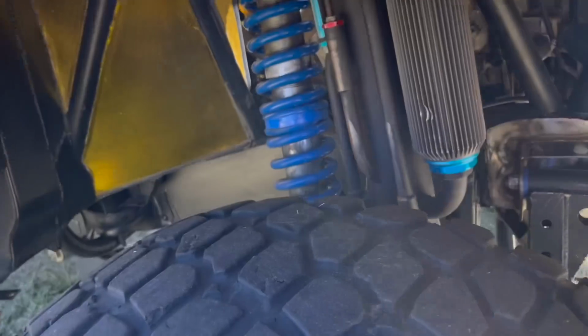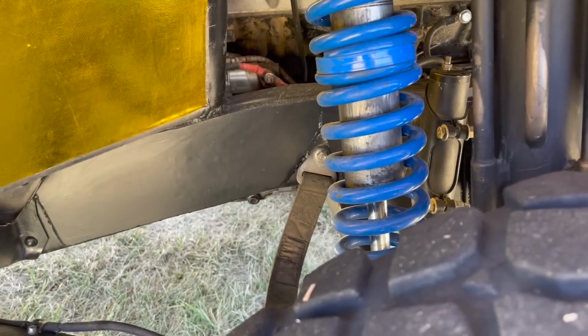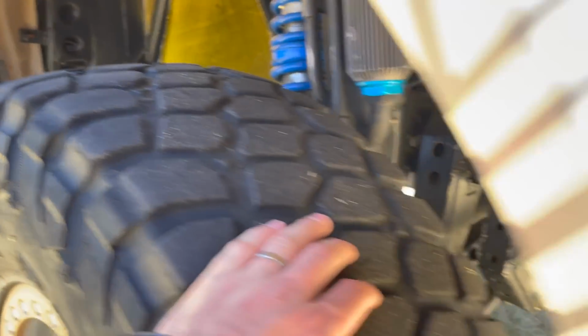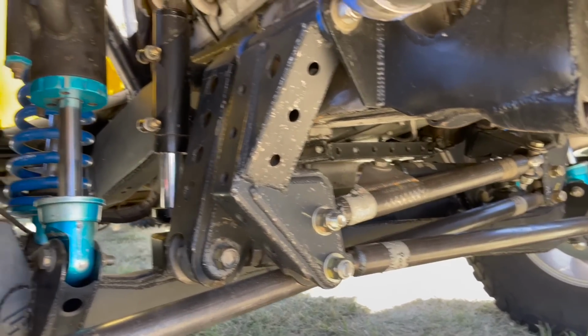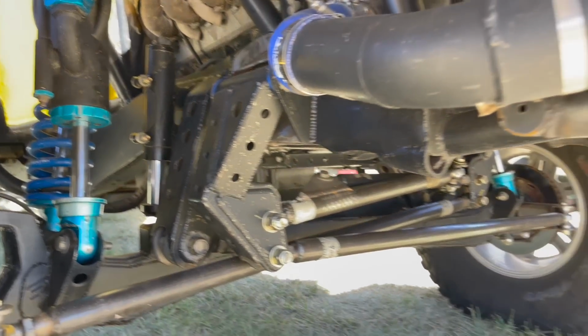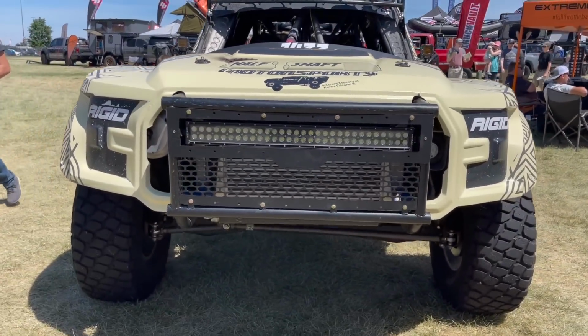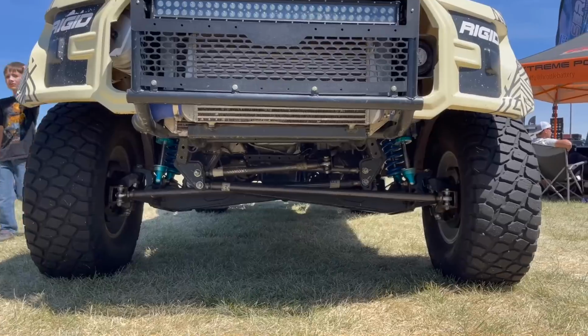Check out the suspension. Obviously, triple bypass. Stupid crazy arms. There's a frickin' plane again. Helicopter, whatever. Look at that. Wow, you can see straight. This thing is wider than anything I've ever seen.